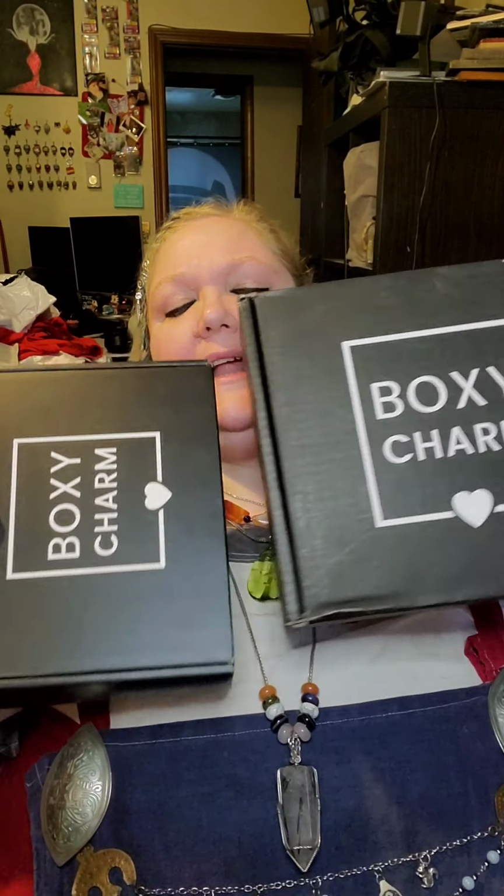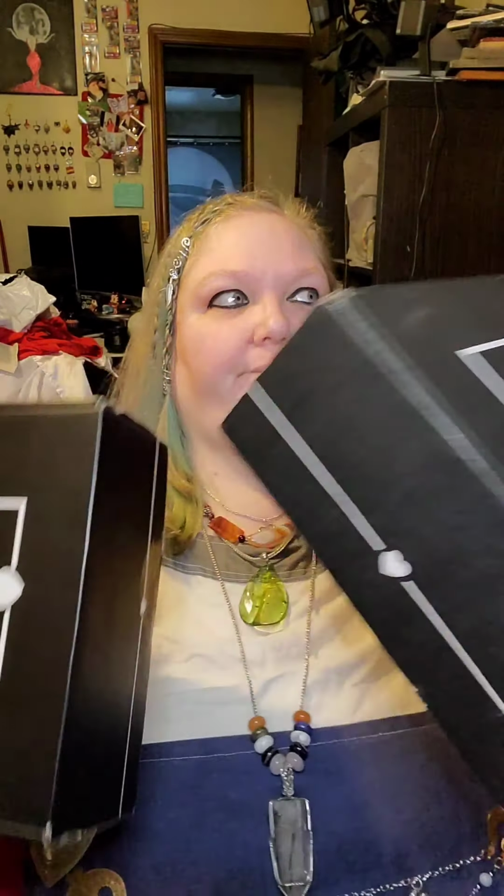We've got Boxy charm and a Norse woman, 9th century Norse woman, because it's October. It's Halloween every day, don't you know? And we're gonna start with our base box, which is somehow the same weight as the premium premium box, even though it's a lot smaller. So I'll be curious to see what's in these. That's making the small one so heavy.